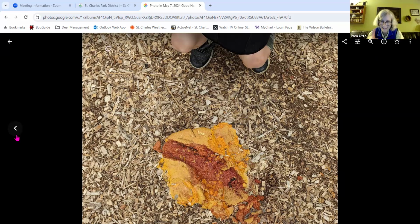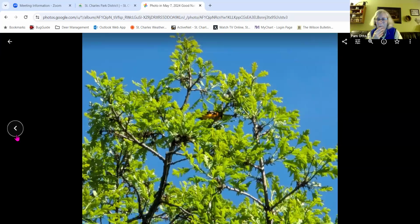But I think, watch for the name, Francis of St. Charles. I think we've got another budding nature nerd, and he was just so curious about everything. Great little kid.